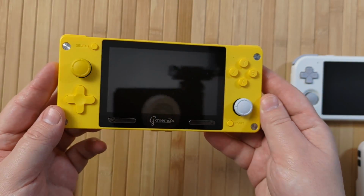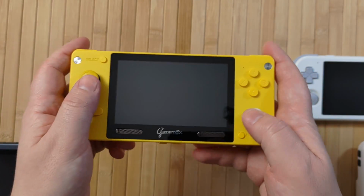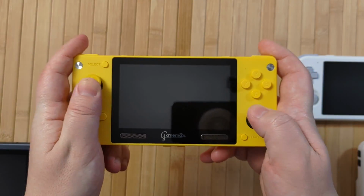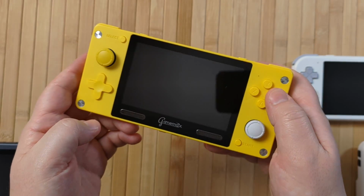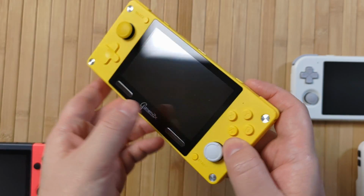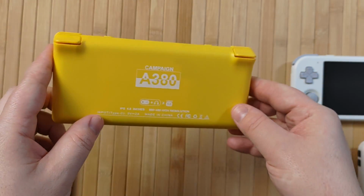However, in the process of doing that, I found out the most disappointing and baffling design flaw in the Gamex A380, and that is that the analog sticks are directly wired to the D-pad and face buttons. So the left stick is exactly the same as the D-pad, the right stick is exactly the same as the face buttons. This cannot be configured, it is a physical limitation. I have absolutely no idea why they would do this.